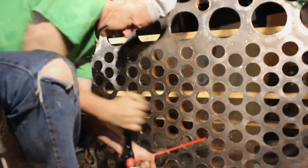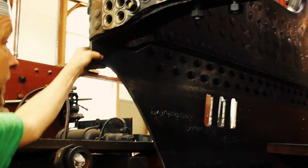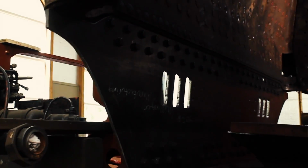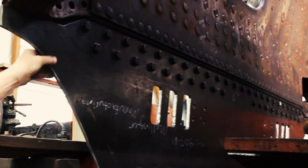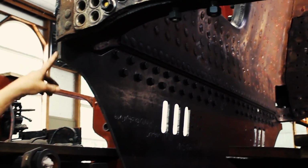Some additional things that happen back here, I don't know if you can see this. This is a new sheet back here. This is your rear support sheet, and this was cracked. It was terrible. Never got replaced. So while we were at it and we had everything apart, we decided that we're going to take this apart and put this in. This has a little bit of a kick in it, you can see. So it had to be fitted in there.